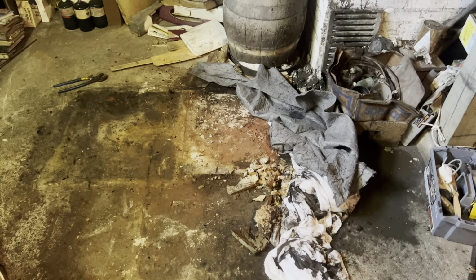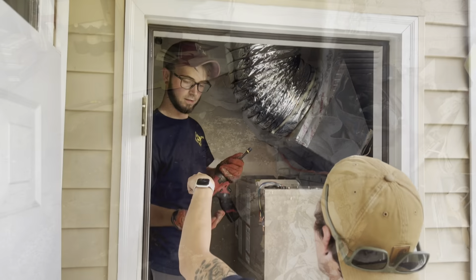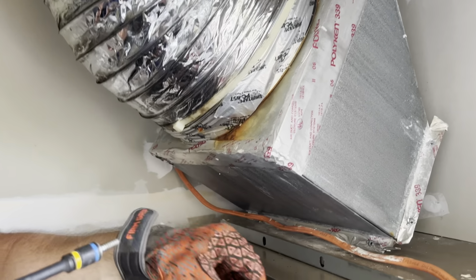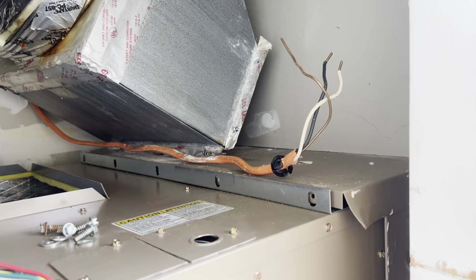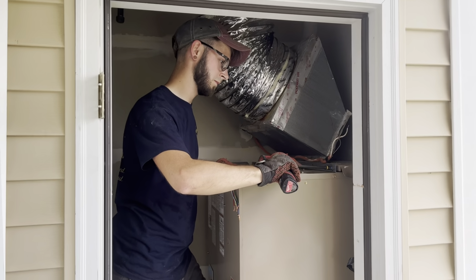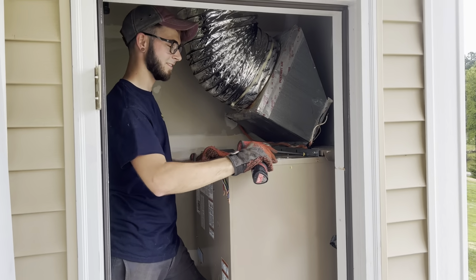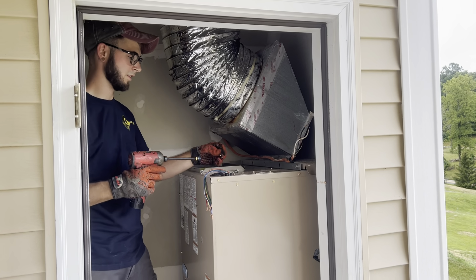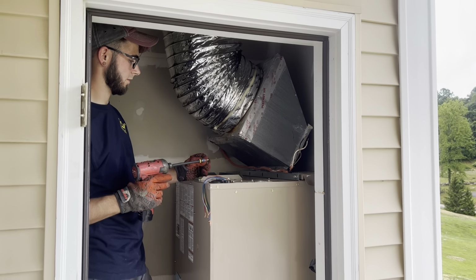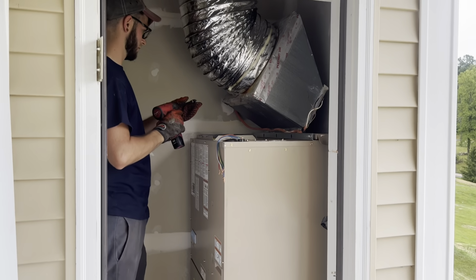Time to go to the next job. Magic pad. Do magic pad. Need a drill. That's what happens when you use a drill though. Bring your tools up and start working. Nah, I'll work tomorrow.